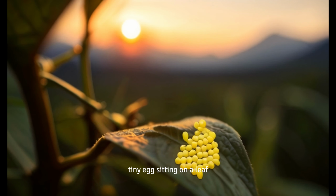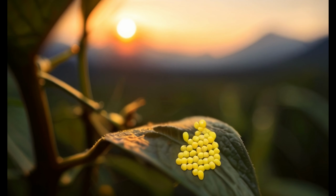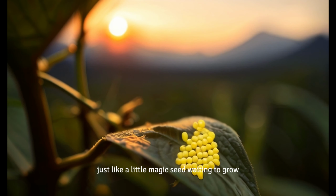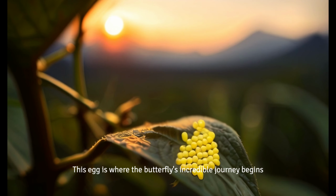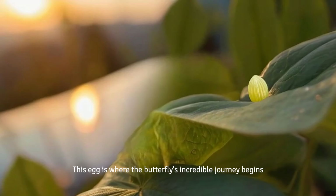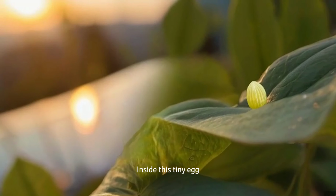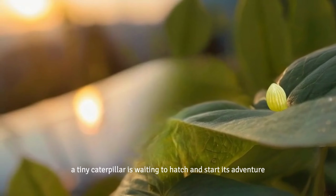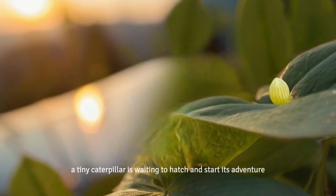Imagine a tiny egg sitting on a leaf, just like a little magic seed waiting to grow. This egg is where the butterfly's incredible journey begins. Inside this tiny egg, a tiny caterpillar is waiting to hatch and start its adventure.